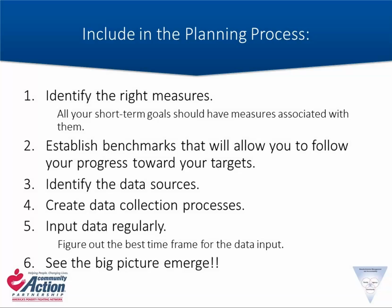And then also inputting data regularly. So making sure your data collection processes in your organization are sound, and that you're really looking at how to make sure that you're collecting accurate data, that it's timely, and that it's complete and that it's reliable. And then as a result of making sure you're including all these things in the planning process, you can hopefully see that big picture emerge.